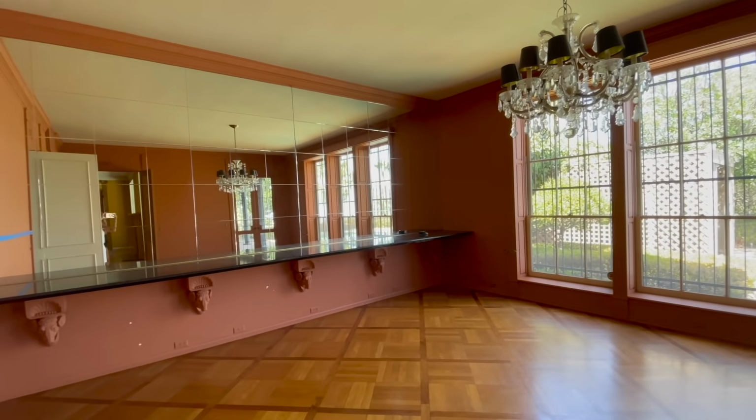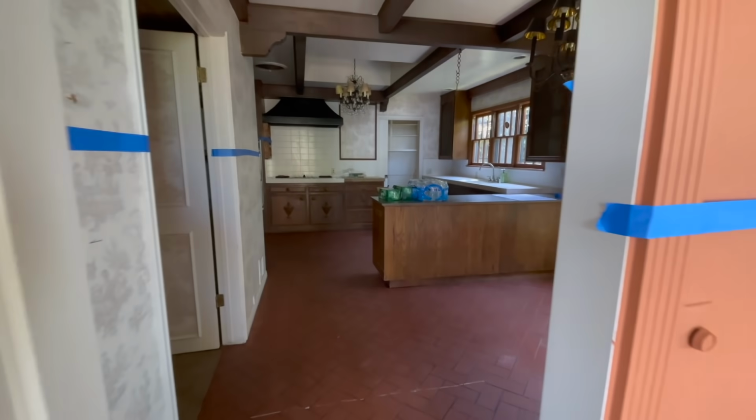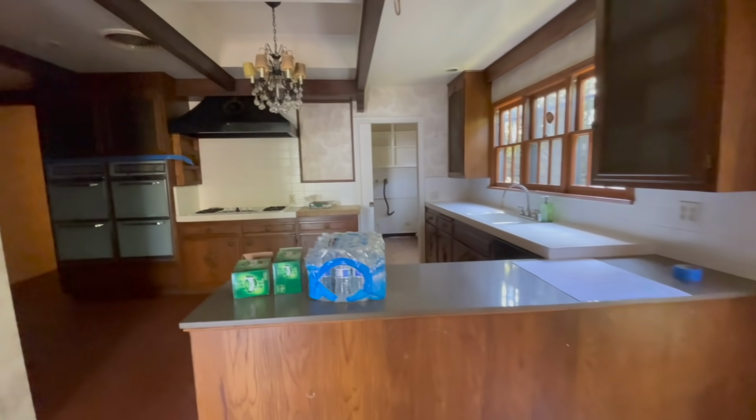We are swapping the dining room and kitchen because I want to have windows facing the backyard while in the kitchen since we spent so much time there. The current kitchen will become the dining room. We're going to raise the ceilings here and add a beautiful chandelier and an epic wine wall.